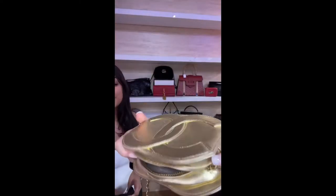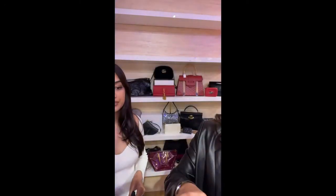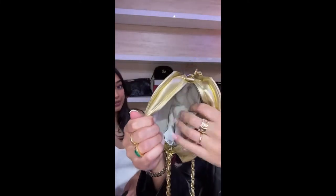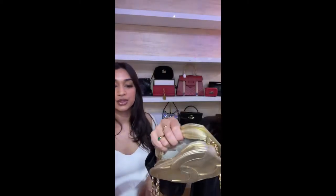So I'm going to show you the condition as well. The condition of this bag is good. There's really no signs of marks or scuffing at all to the exterior. I'll also show you the interior. So you can fit enough stuff in there, I think. Maybe a small iPhone as well. A small iPhone would probably fit in there. Not the max ones, but we'll do the test.